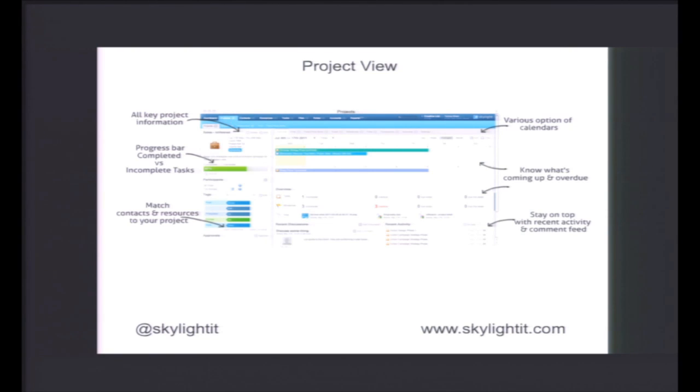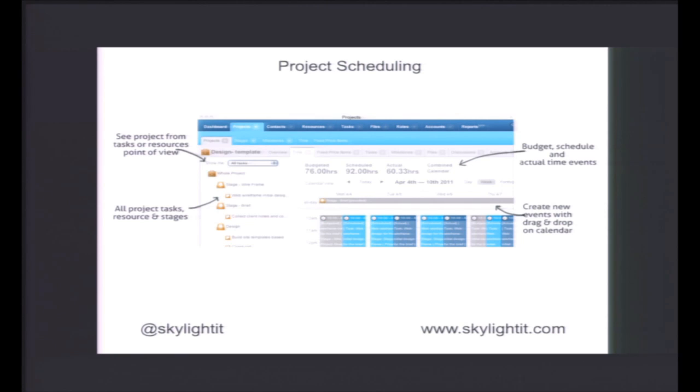Tags are available to match resources, contacts, things in your system like files. You have project calendars. Overview gives you a quick, this was very fast. Project scheduling is coming out with new updates. It has very interactive drag and drop calendars. You can see how much you've budgeted, how much you've scheduled in terms of times and hours, and what your actual log time is on each project.